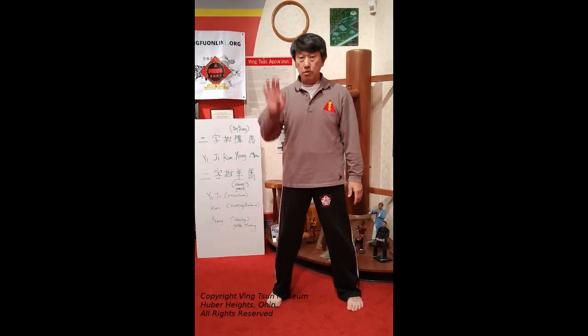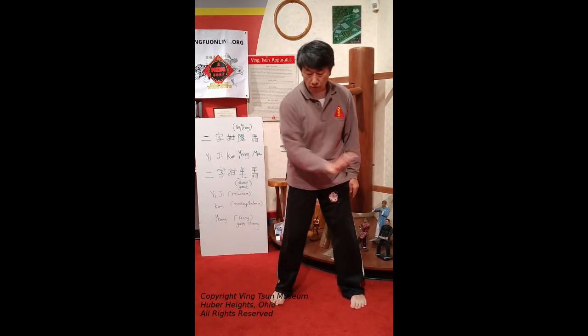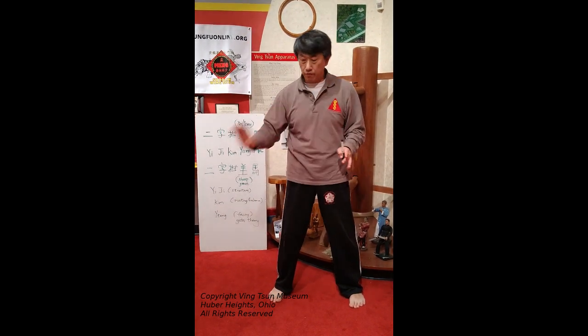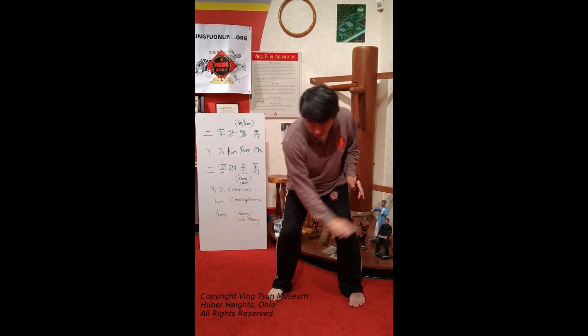You have center line, high, middle, low. So you got 1, 2, 3, 4, 5, 6. Some Wing Chun uses 6 gates. Some older versions of Wing Chun use 9. So they have a gate in the middle rather than the center. So you have 1, 2, 3, 4, 5, 6, 7, 8, 9.